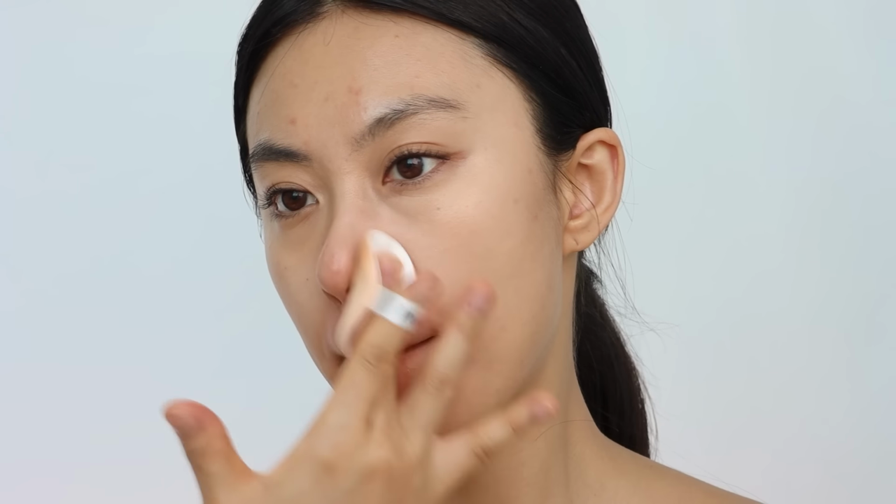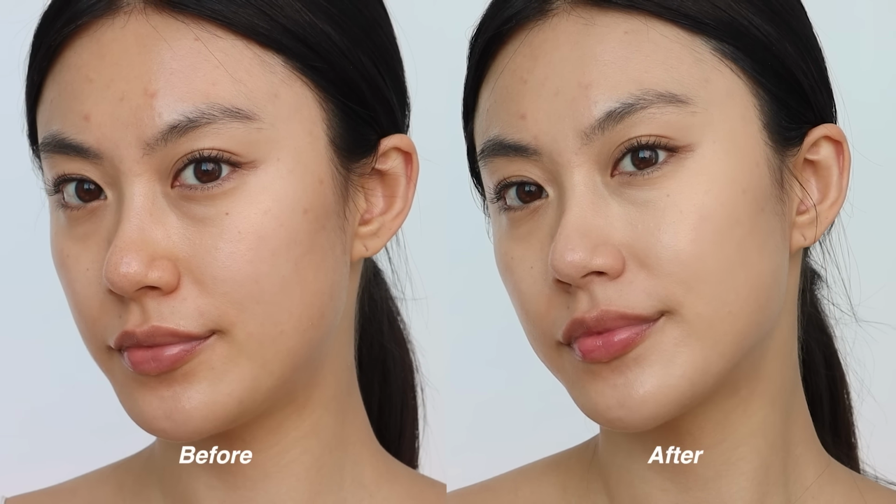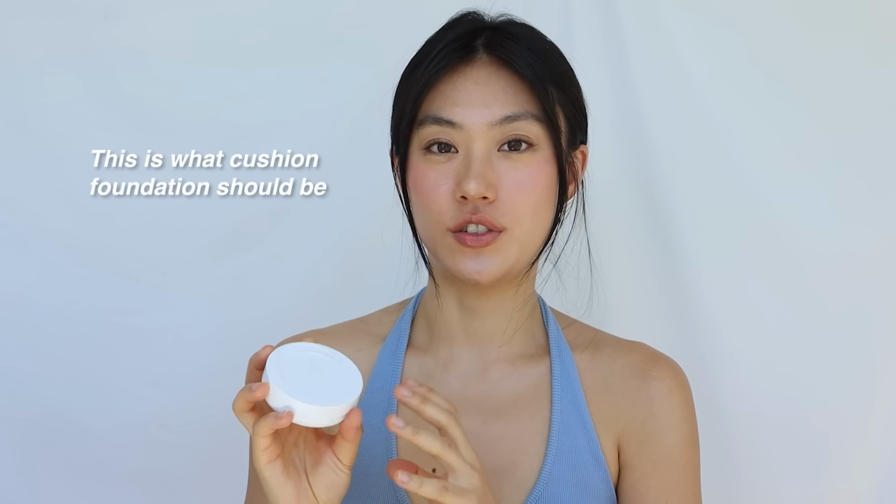And since it has hydrating pigment, it doesn't accentuate my fine lines or anything. So it is that type of glowy glass skin look. I feel like this is what cushion foundation should be. It has light coverage, glowy finish, and gives you that natural look.